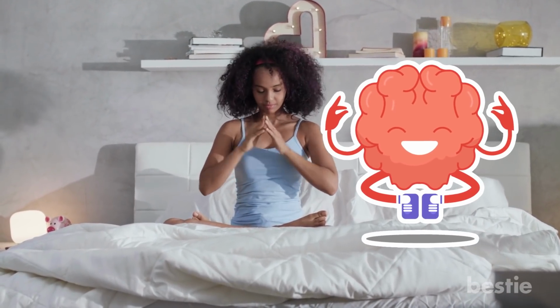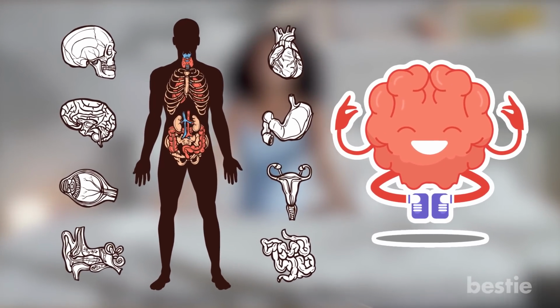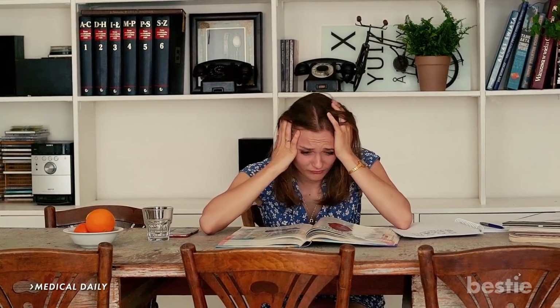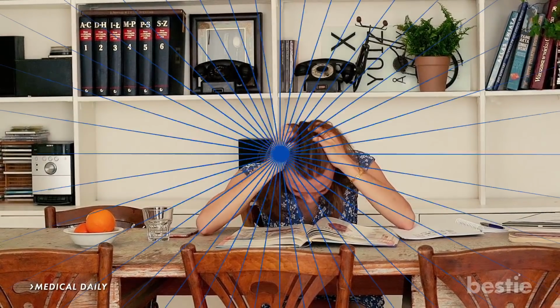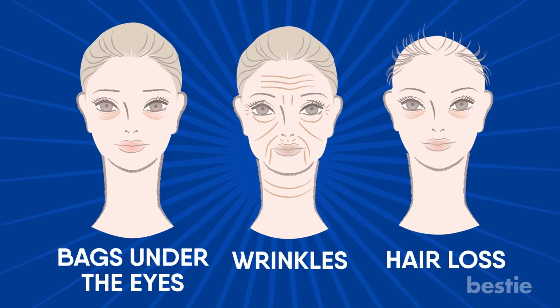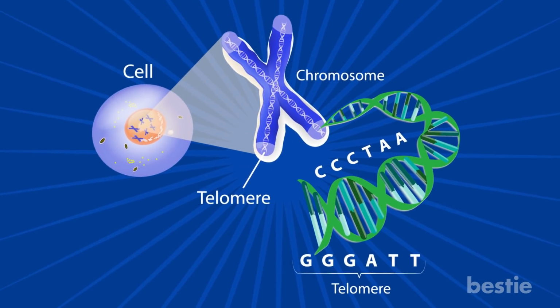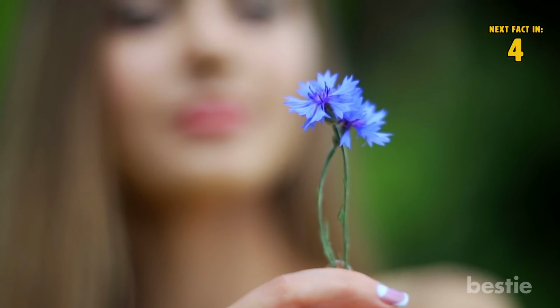But the brain isn't the only thing that benefits from reducing stress. Your overall health will too. Medical Daily says that stress can take a toll on you in a number of ways, like putting you in a bad mood, contributing to wrinkles and bags under the eyes, and even hair loss. Oh, and remember those telomeres we talked about earlier? Well, Harvard Medical School states that chronic stress can shorten them too. If you ever needed an excuse to take part in a little self-care, we just gave you a few.